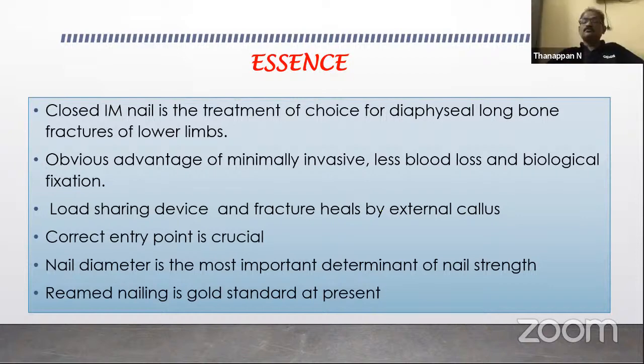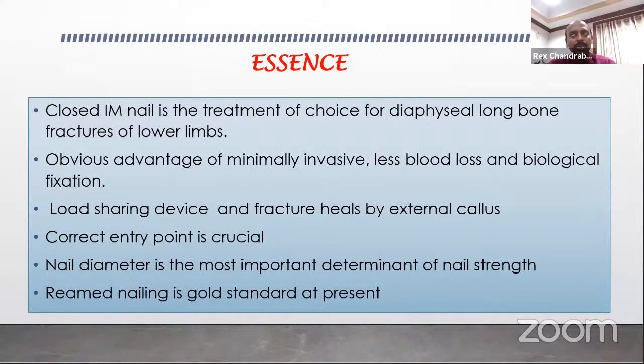And the entry point is very, very crucial. The correct entry point, according to the nail you're going to use, is very important. You can't put a proximal femoral nail with a piriformis entry, or you can't do it the other way around, a central medullary nail with a medial trochanteric entry. So all these will change the reduction. You will break the femur.